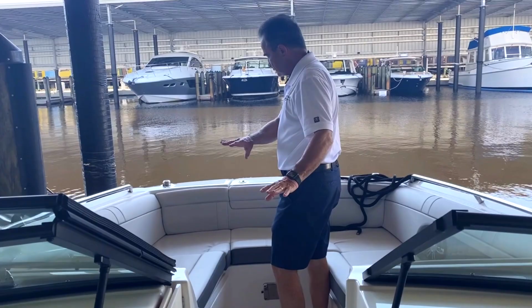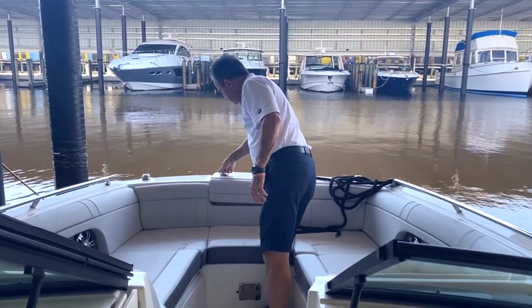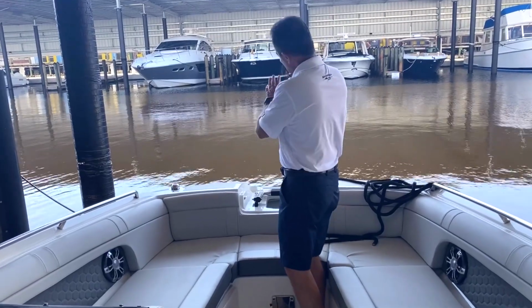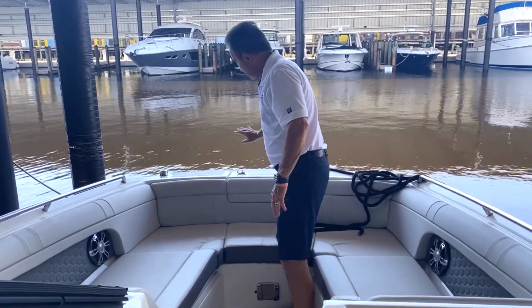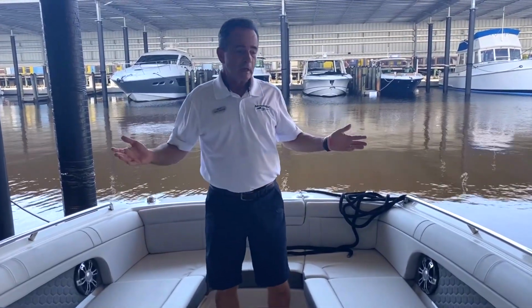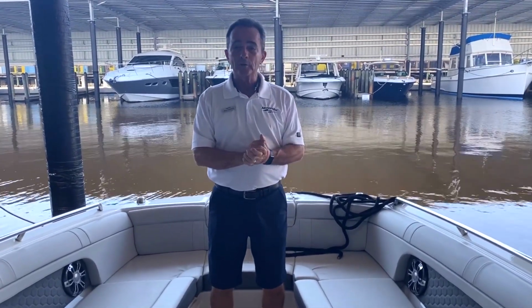Really comfortable lounges. And then when I open this up, it's got the beach boarding ladder, so you can drive right up onto the beach and get on and off the boat safely without going in the water. Really, really nice feature. So the boat does everything well. That's why it's one of our more popular models.